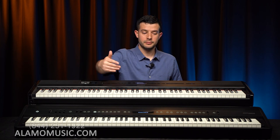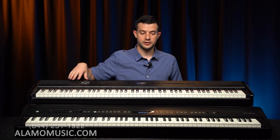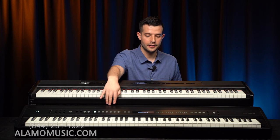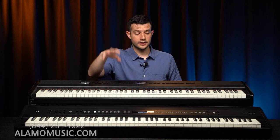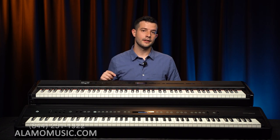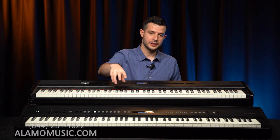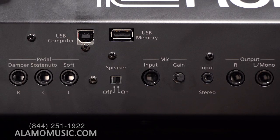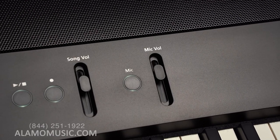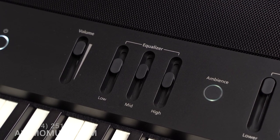There is a big price jump though when you move up to the FP90. So this is a $2,200 instrument. This is a $1,500 instrument. I think the MAP price is $2,199 on the FP90X. It does have some cool features that the P515 does not have. A mic input, so if you are needing a perfect gigging instrument, if you play at coffee shops or in smaller venues, you can take a microphone and plug it into the back. It has a mic control over there on the right side. It also has a 3-band EQ, so if you want to tweak some sounds on the go, that is a really cool feature.